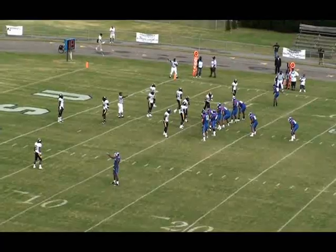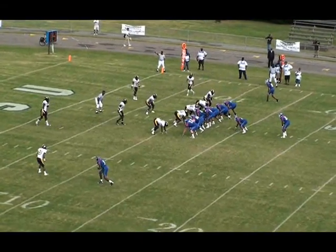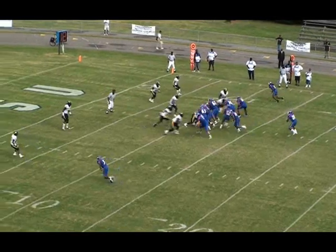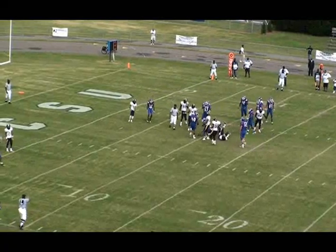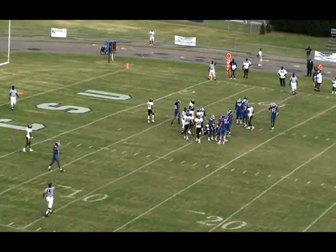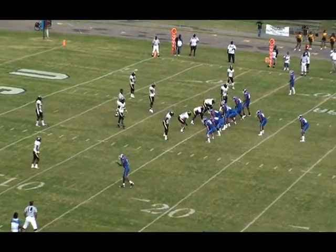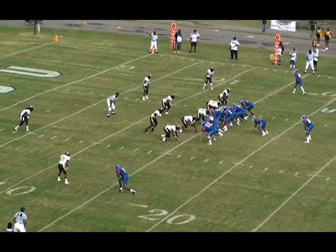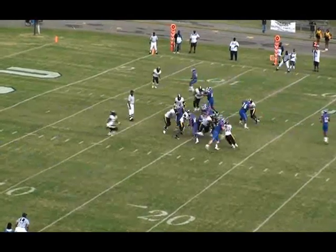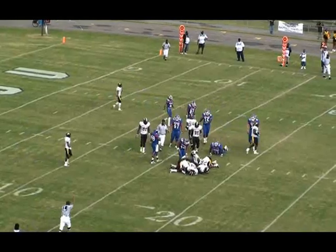Number 28. He's coming, pick his ass up. That's the front. Yeah. Got them in one shade again, Coach. Right across his face. Put him in one shade.